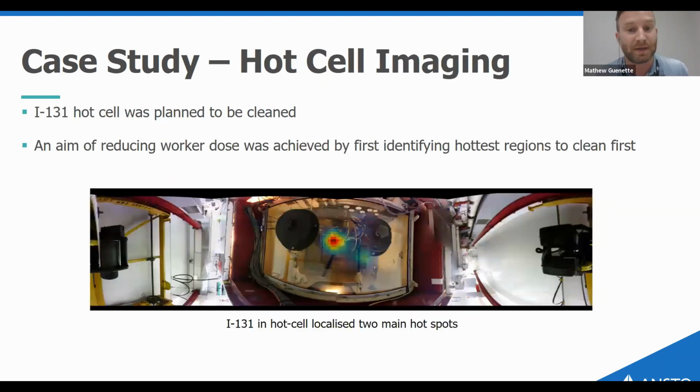This is another example at ANSTO in one of our hot cells in the radiopharmaceutical production facility. There's regular cleaning of the hot cells, and it involves someone cleaning it. And so they get a certain dose when they do that, but obviously we want to minimize the dose that the person going in there gets. And so this image is even harder to visualize, but we actually mounted the camera sideways and hung it from the roof. So you're looking top down into the top of the hot cell.